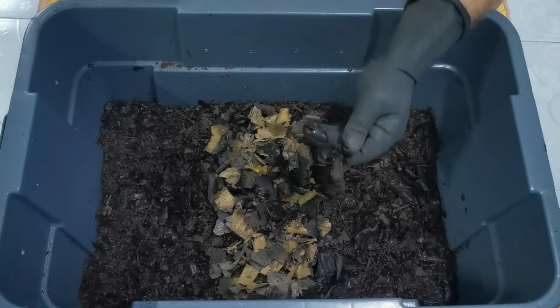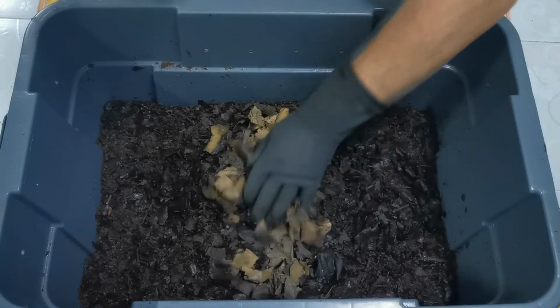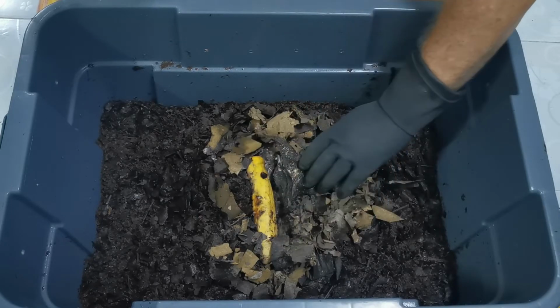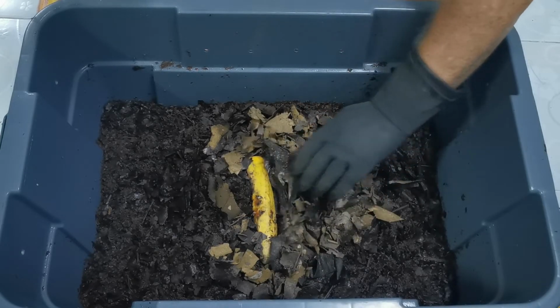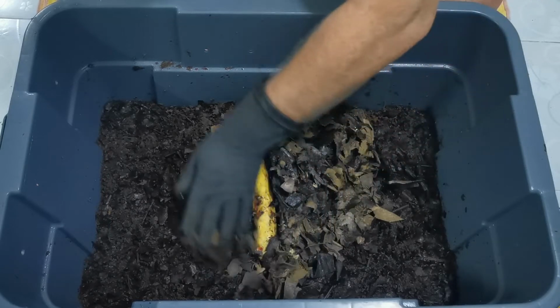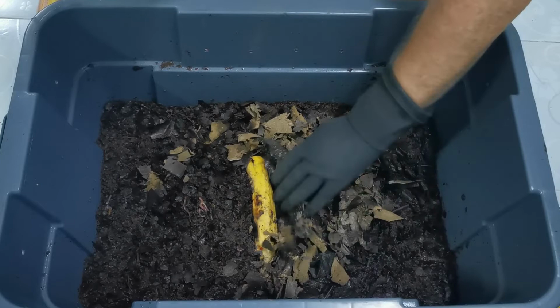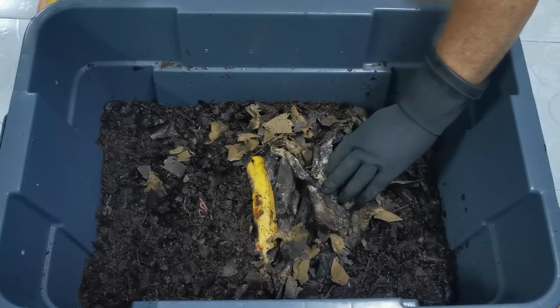Looks like it's from banana. Let's take a look. Ooh, we got food. They did not eat. What do you know? Huh. It's not like the worms aren't here. They're right here in the center, but they did not eat.